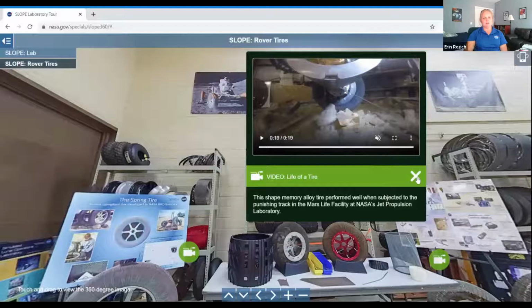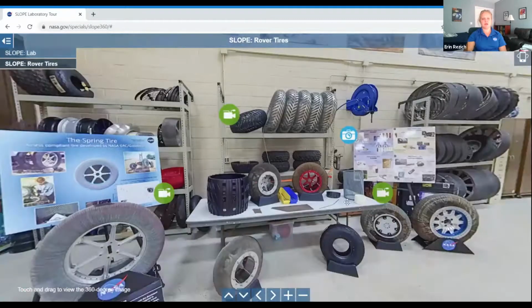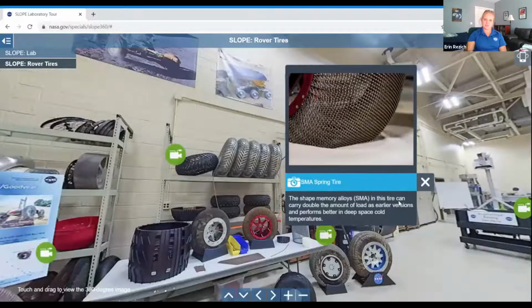So this is the first iteration of the direction that we're now headed, which is optimizing that shape memory spring tire. In addition, with a couple other options in terms of how the elements look. And so you can get a good look here of what this is. This one happens to be SMA, but this is a spring tire.